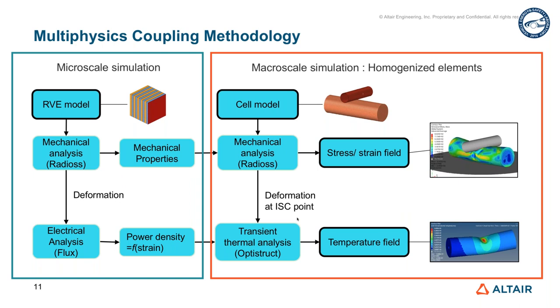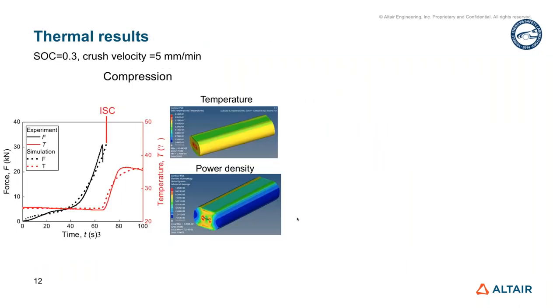So we have the mechanical answer, and based on the power density curve, we are able to determine also the temperature field. If I take the different tests, we saw here the compression test. You can see in black the mechanical answer, and in red the thermal answer. The continuous curves are the test, and the dashed curves are the simulation. We can see a very good agreement in terms of mechanical answer, but also in terms of thermal answer. In this test, we move from around 25 degrees Celsius to 35 degrees Celsius, so around a 10 degrees Celsius increase of temperature inside the material.